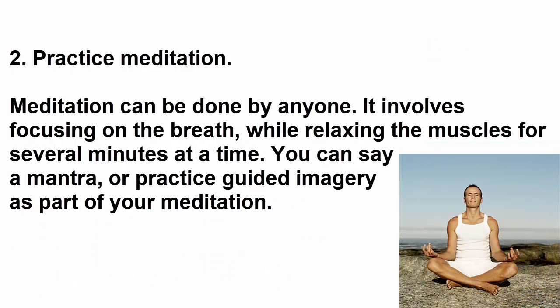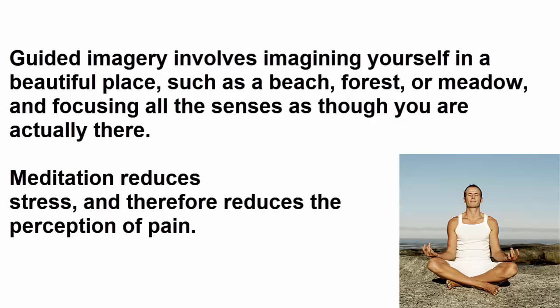2. Practice meditation. Meditation can be done by anyone. It involves focusing on the breath, while relaxing the muscles for several minutes at a time. You can say a mantra, or practice guided imagery as part of your meditation. Guided imagery involves imagining yourself in a beautiful place, such as a beach, forest, or meadow, and focusing all the senses as though you are actually there. Meditation reduces stress, and therefore reduces the perception of pain.